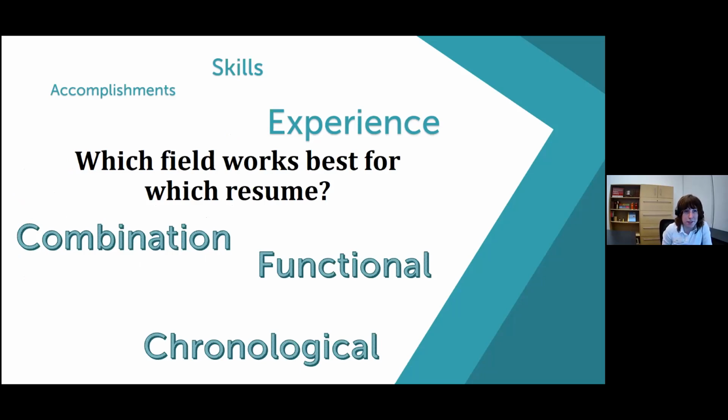So another question: which field works best for your resume? Accomplishments, skills, experience? You're going to use a combination, functional or chronological? Just let me know. And if you have opinions, maybe you're somebody who's a little bit further along in life and you're looking for a job. Do you think it is going to be more helpful for you to have accomplishments or work experience on your resume? Using these verbs can really improve how people view your resume.